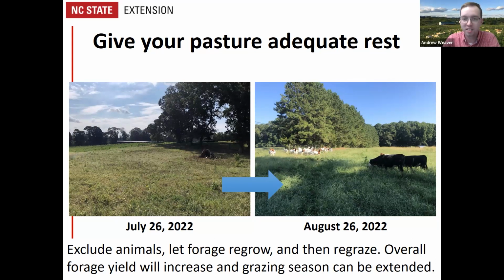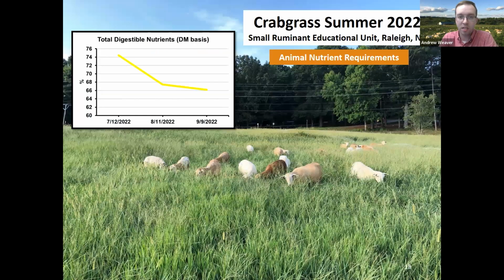And all it takes is maybe a strand of poly wire or a strand of some poly net to exclude those animals, and we can let that pasture regrow and we can come back and graze it. Had we not done that, we'd have had to go somewhere else and graze something else. But because we allowed that to rest, that bought us that much more time grazing instead of maybe feeding something else.